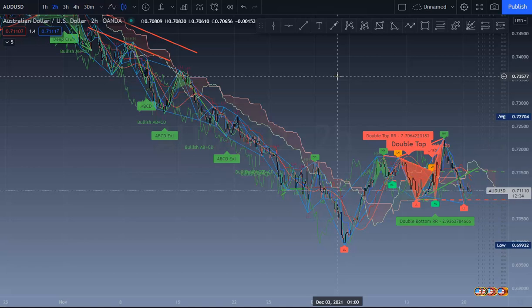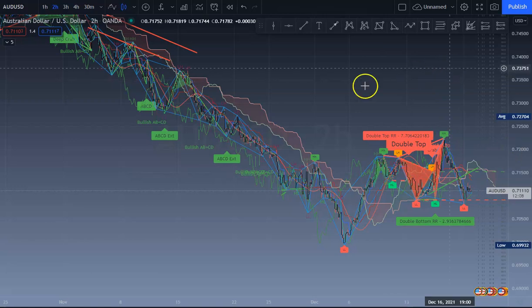So this is a good place to buy AUD/USD, 0.7110. It's a great spot. I'm going to send that out. Matter of fact, this way I'm not just sitting there. Let's see if we can get it to pop up. And we're going to continue.